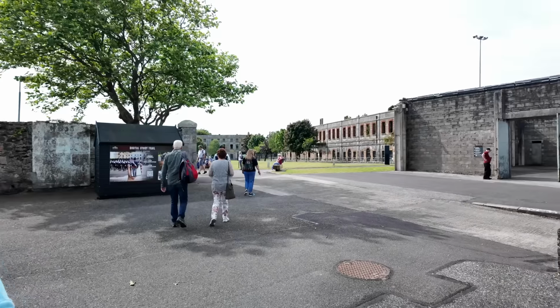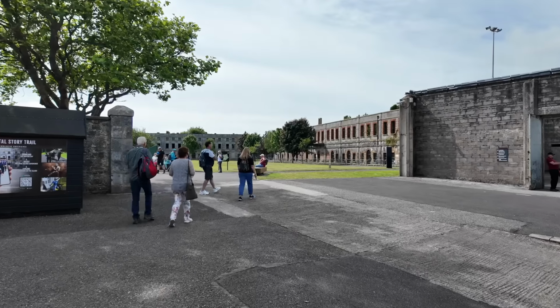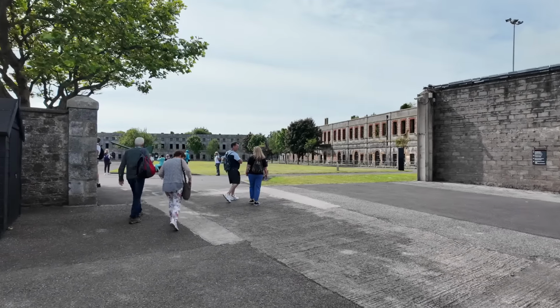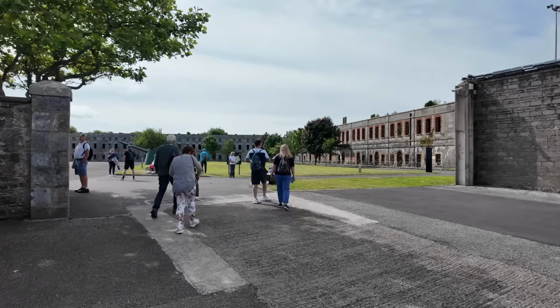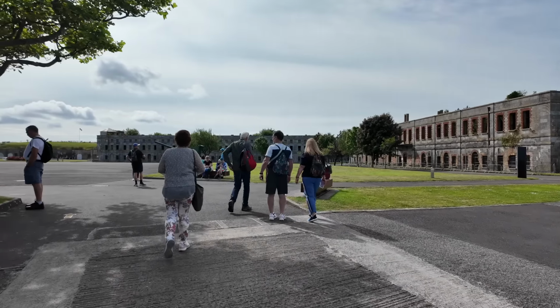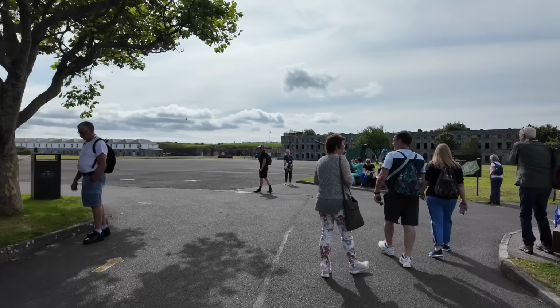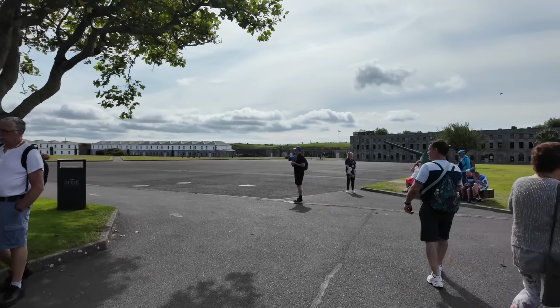Wow, look at this place. Part of the prison was actually burnt during the 1985 riot. I don't know if that's super obvious which one or not, but wow, this place is massive. Look at this big center yard here.